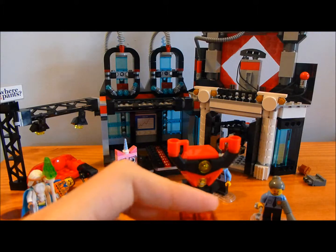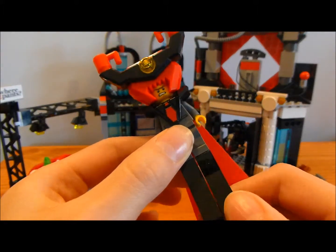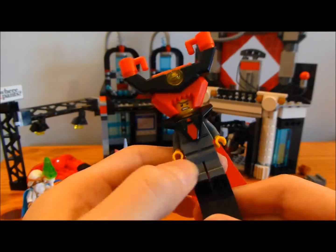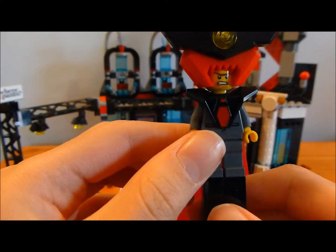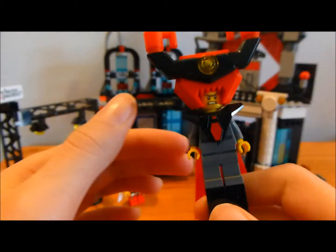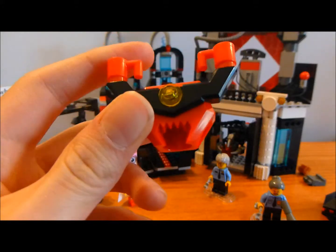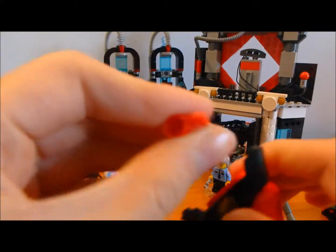This is the figure itself. These black pieces are part of the legs. I cannot take them off. They're glued on there in the factory. You'll see he's got his cape. It looks like a tie. I'll get to that when I do, though. First of all, this is the headpiece. Well, I mean hat piece.